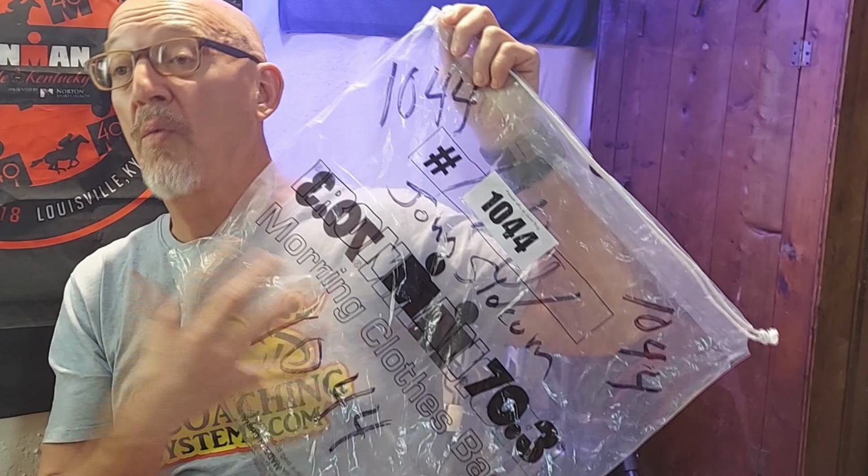How does a split transition work? The first thing is when you check in, you're going to be issued 3 bags. You're going to be issued a blue bag, blue for bike. You're going to be issued a red gear bag, R for run, red. And you're going to be given either a clear or a white bag, which is your morning gear bag.